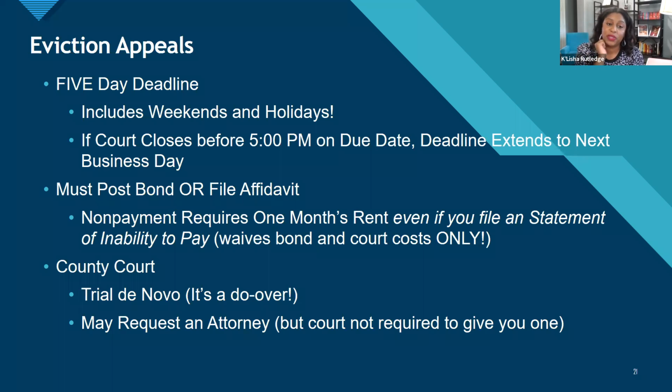If it's just a lease violation, they have the 5 days. They can appeal with a statement of inability to pay. They won't have to pay any money. If it's not payment of rent, they have 5 days to file their statement of inability to pay. Once they file that statement of inability to pay, they have 5 days to put 1 month's rent into the court registry if they want to stay in the unit while the case goes to county court.